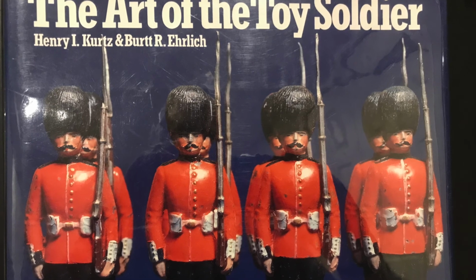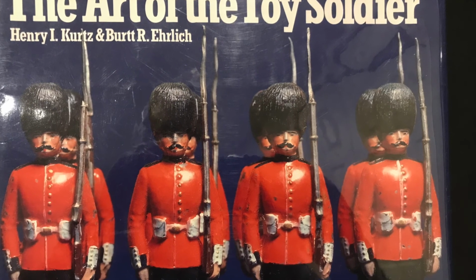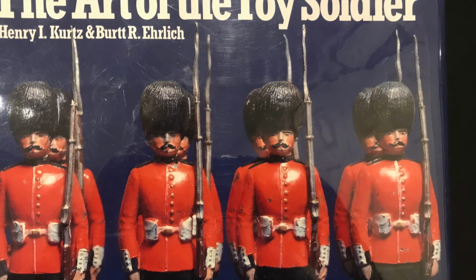This book I have already referenced in my episode called In Case of Fire. This is a coffee table book filled with a lot of information related to the history and diversity of toy soldiers. It might seem a bit dated, but I like it.